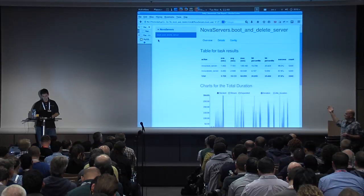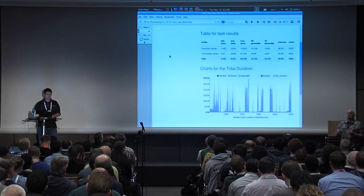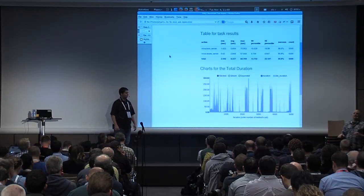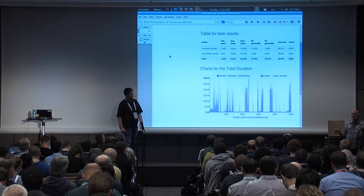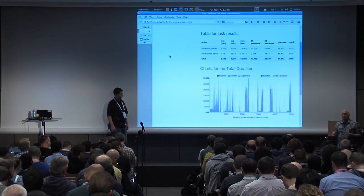Do you see this if you run Tempest, for instance, against a production cloud? Yes, Tempest will, because it's run sequentially and it does boot and delete and reboot and terminate all that kind of stuff, stop, pause, all in rapid succession, all within the same tenant, you will hit the InnoDB deadlock issue. Do you see it a lot in production?